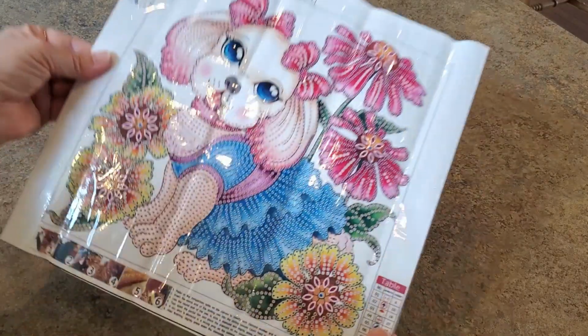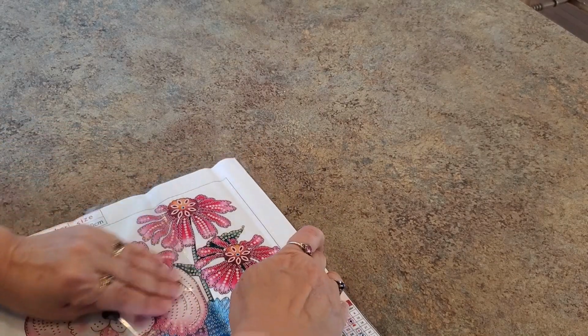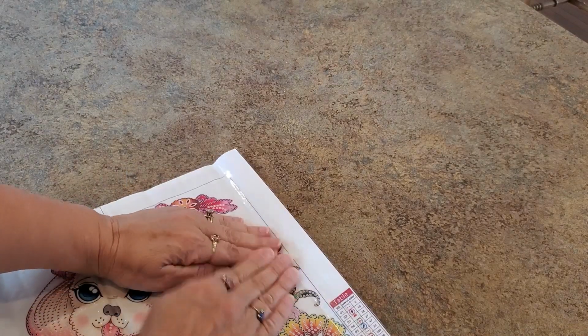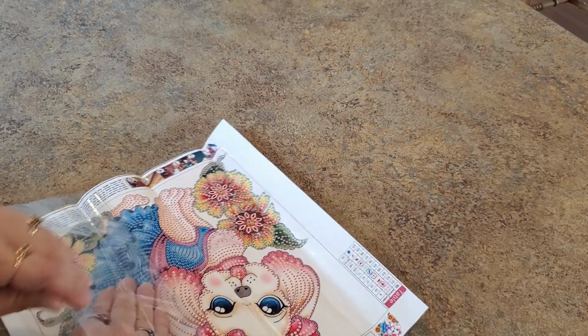But I will say this about it. It doesn't have a lot of white. I like that. Quite folded, you know how these are. But isn't she the cutest little puppy? She's adorable with all of her flowers. There, that made it a little better already. She's got bows in her hair, a little dress on, a little roughly dressed.